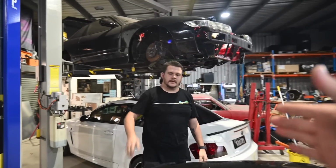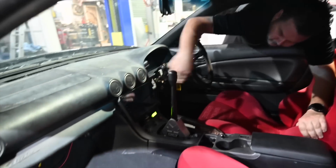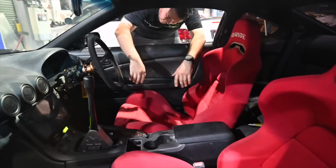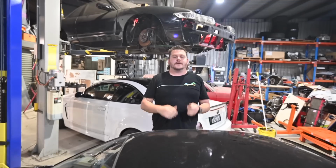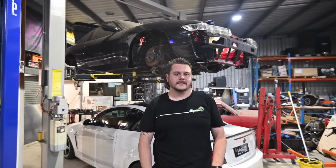Brock, what have you done since we last had you on camera? Put the seats in, finish off the interior trims a bit. I've still got some things to do in here, like this trim doesn't fit properly yet and a couple other bits and pieces, but the shifter's in, seats are in, steering wheel's on. I think we should give it a test rip and see what happens. Well, I just want to see if it moves. We haven't tried to move. We rolled it back off the hoist.